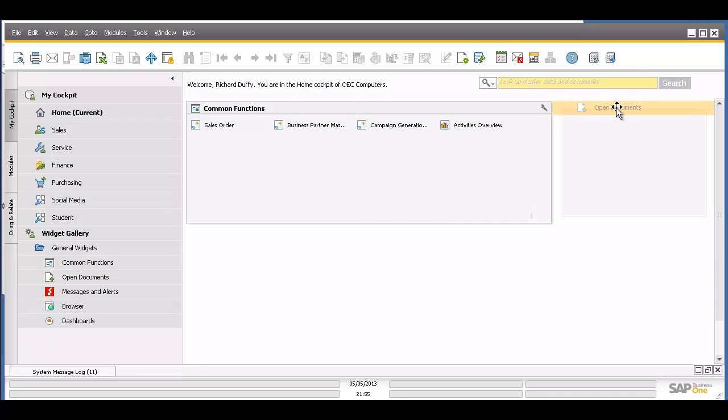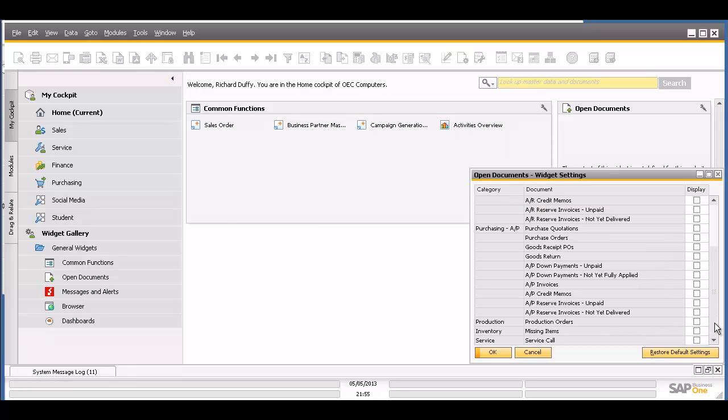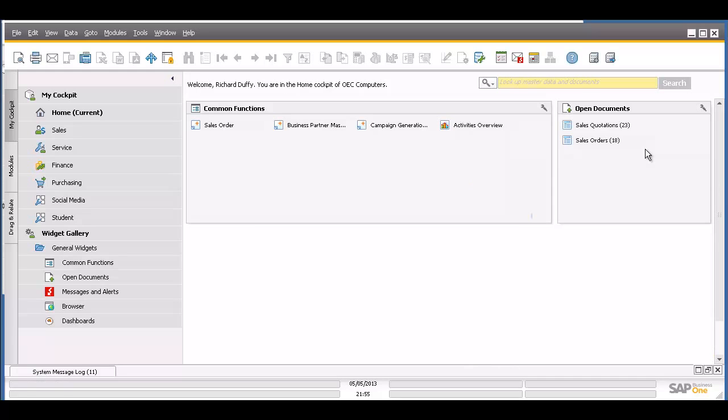So I want to be able to see my open documents, and this is all of the documents in the system that I've specified that I want to see. So when I drag this across, I go to settings and I say, you know what, I just want to see my sales quotations, my sales orders, and let's see what else I might want to see in here. Nope, that'll actually do for the time being. So I'll say OK. And there you can see I now have 23 sales quotations and 18 sales orders.